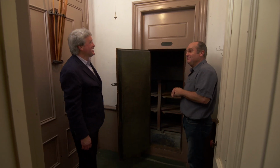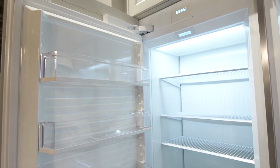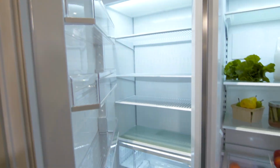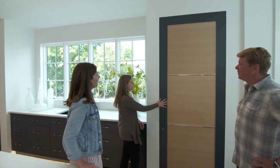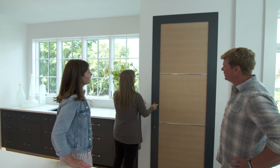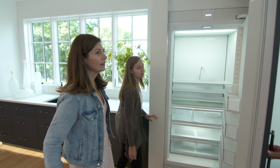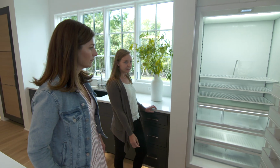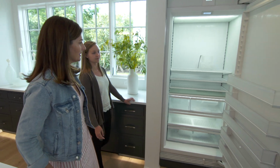2020 ushered in the year of the column for refrigerators. The freezer and fridge are separated. And this, I want to show you, is a freezer column. So in your kitchen, I believe we should split up the refrigerator and freezer. Okay. Which is kind of what you mean by a column, right? Exactly. They're not adjoining, separate. They're completely separate units. Look at all that space.